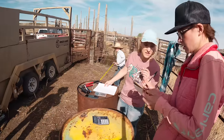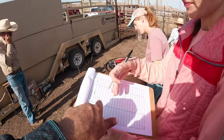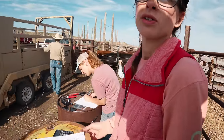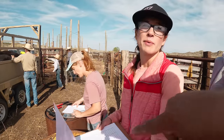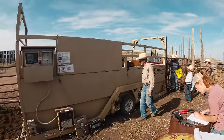So what are you guys doing? Oh, we just keep a total, the number of head and average, or the load and how many there is. Once in a while, she's keeping an average, and I try to keep a total average as we go, so the guys have an idea where we're at. Gotcha. And then you compare every once in a while just to make sure you got them right. Make sure we don't skip a number.